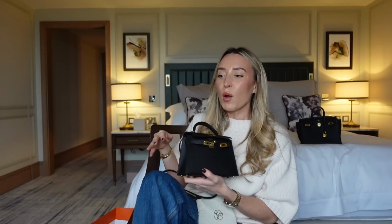Some of you might be thinking, Freya, another black bag. But as I said, it was my first choice. It's exactly what I asked for. I wanted a bag that I could wear in the evenings.